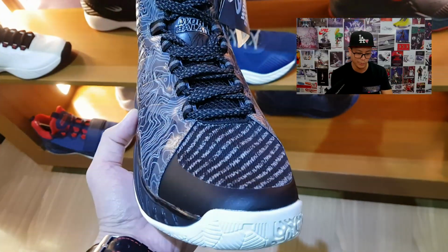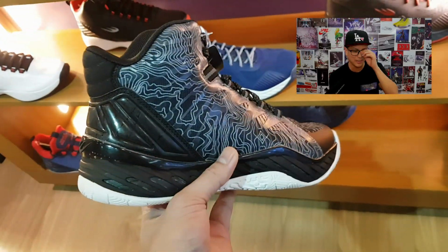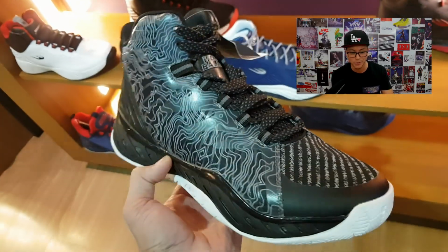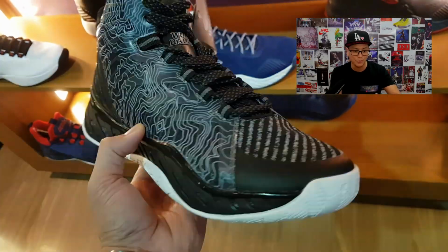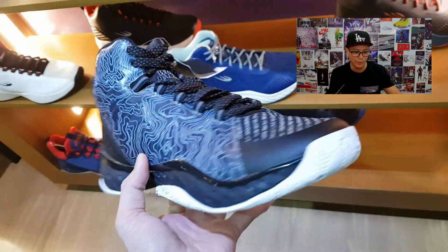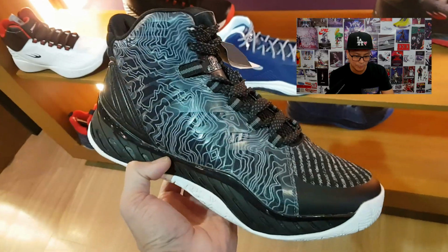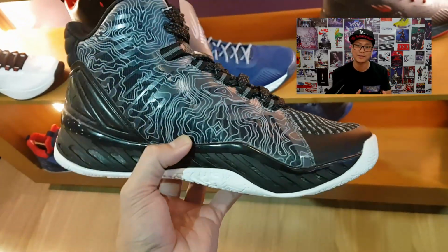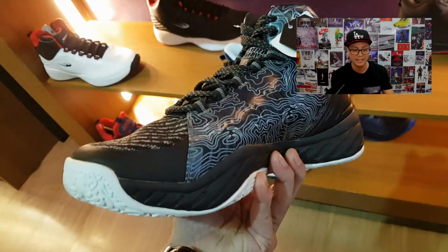Now this one right here is the World Balance Crunch Time, right? This looks like a Game Time on steroids, right? So this is the Crunch Time knit upper with this fuse overlay. These look like a ribbed tiger style fuse overlay, and it's a formidable sneaker. It's kind of heavy, but it felt like it would support your stride and jump and landing.